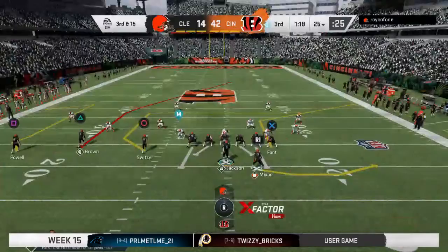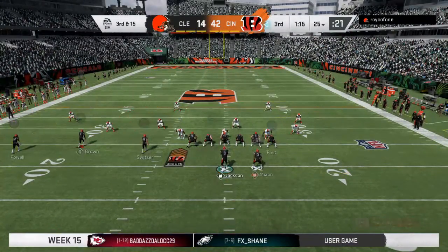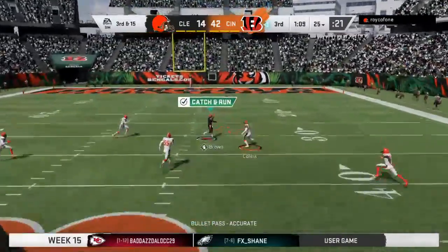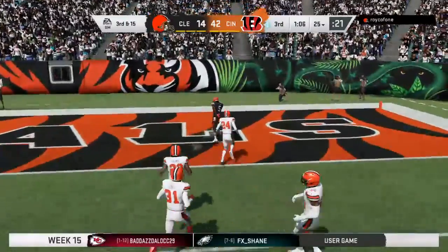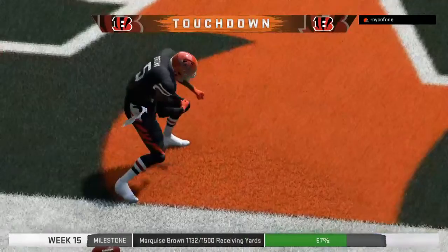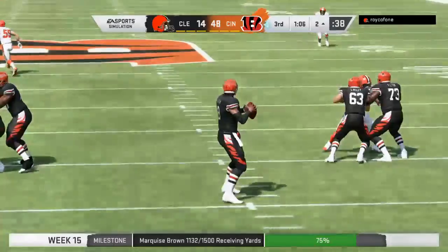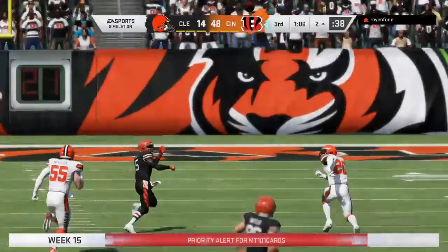And it looks like we've got a dime set here defensively. 6 DBs in the game. Let's go. From the gun, Jackson. He's going deep for Brown. That's caught at the 25. And all the way in for a Cincinnati score. Marquise Brown with touchdown number 15 on the year and second of the game as his guys continue to put this one out of reach.